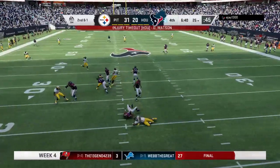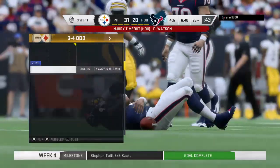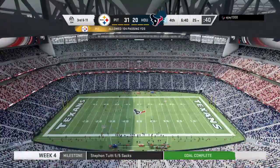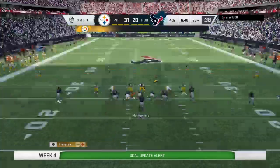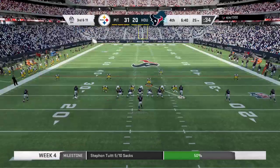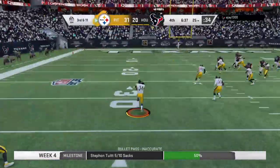Pressure from his right, and he goes down hard, flat on his back. Oh, and after the sack, he's still down on the field. While the training staff works on him, we'll step aside and be right back. And now a first chance for the backup here to throw.